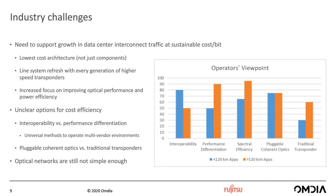On top, operators are also dealing with a number of options and variables to improve cost efficiency. There are a number of things that are thrown on them. Operators' viewpoint on this slide is based on internal survey and feedback we get from our customers. The y-axis shows operators' priority, and based on their direct feedback, we see that their priorities are different for different applications.